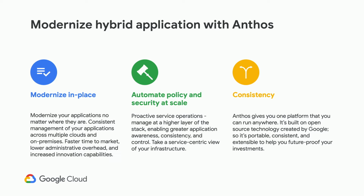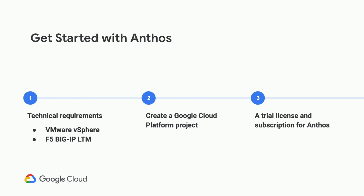Quick summary about the Anthos platform. First, we help you modernize the application in place, whether it's on-prem or in the cloud. We help you automate your policy control and security control at scale. You can provide a consistent user experience for your developers and your DevOps team. And for the last slide, I would like to share with you how you can get started with Anthos.